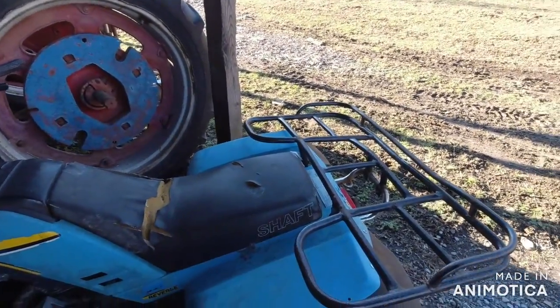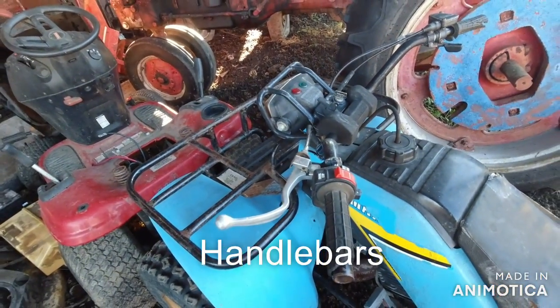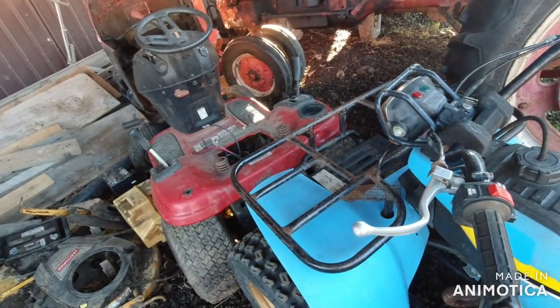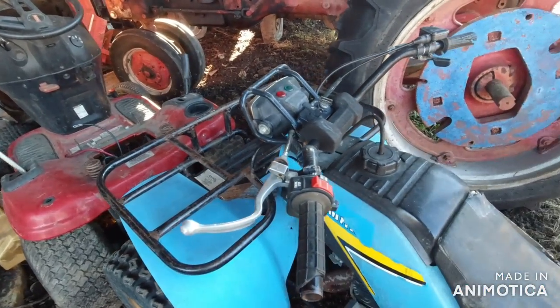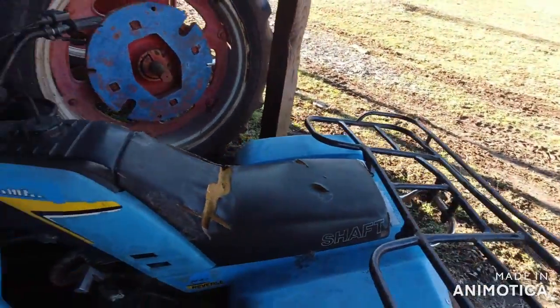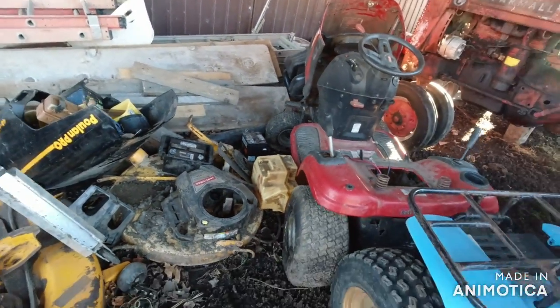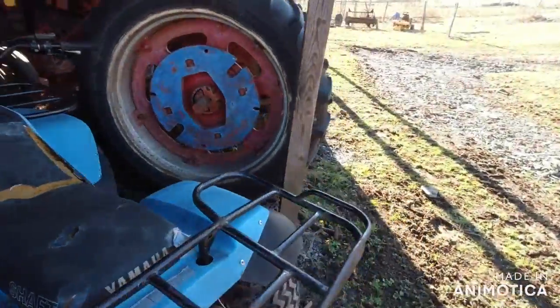Well, somehow she got her foot wrapped around the front end. I have no clue, unless she was trying to drive with her feet or something. Midnight quit, and she went rolling down the hill with it. And that's why it's all busted up right now. Then we got a bunch of mower junk. Need to scrap most of that.